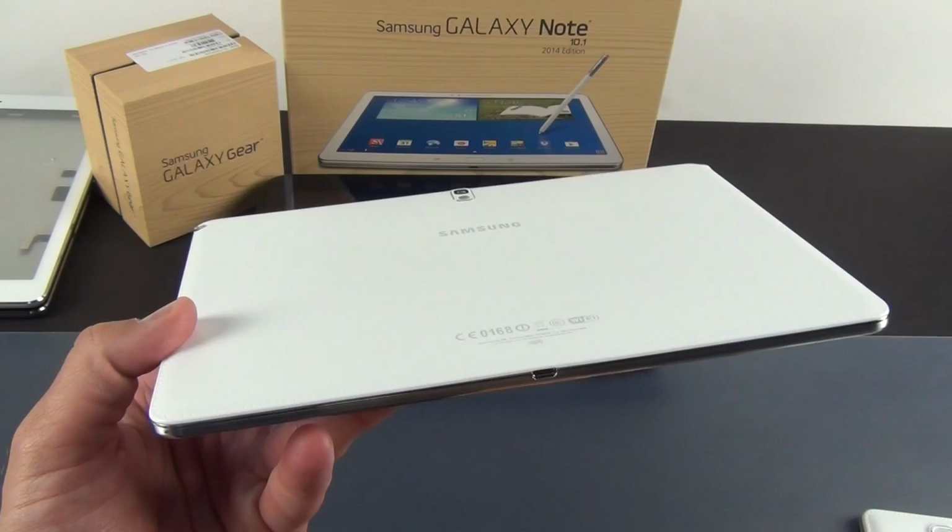Hey guys, Mike here, the Detroit Borg, with a look at the front-facing camera of the Note 10.1 for 2014. Again, this is a 2 megapixel sensor capable of recording video at 1080p at 30 frames per second. So this gives you an idea of the audio quality as well as the video quality for recording vlogs or Skype or that sort of thing.